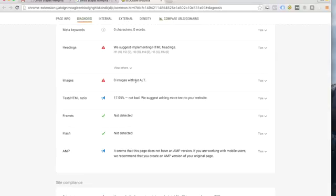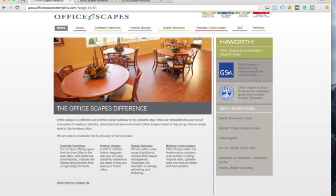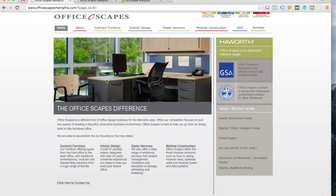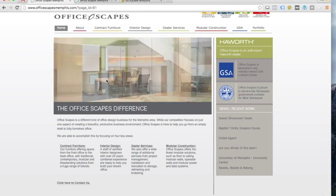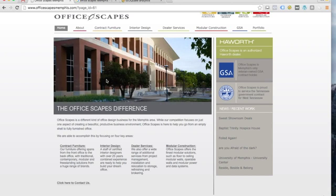Next up here, images. You have 0 images without alt. Let's just hover over an image here real quick. When we hover over an image, sometimes it'll pop up some text that describes what the image is. Yours isn't doing it because you don't have alt text. Basically, alt text is a description of what that image is about. So if a blind person came to your website using a screen reader, the screen reader would read that image description to them so that they could understand what the picture was.